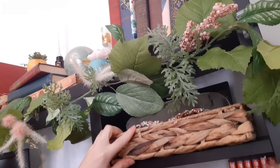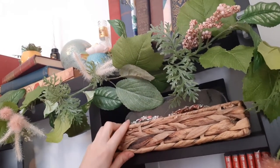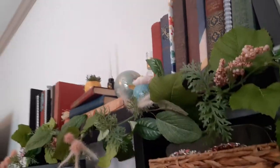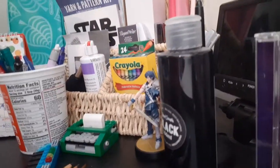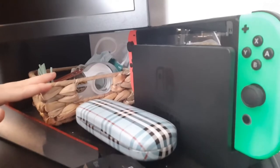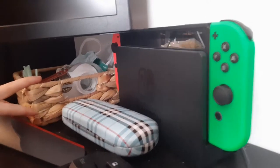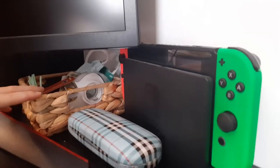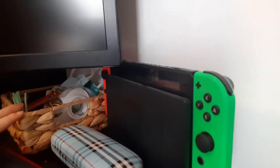So that came, and then also these baskets came. I don't remember what it is that they said they were made of, but anyway, it's these woven baskets. They kind of match the pre-existing woven basket organizer thing that I have here. So I have one up here showing you that I actually have makeup. And then I have another one underneath my monitor holding various things that I reach for frequently but don't really look good sitting out on their own.